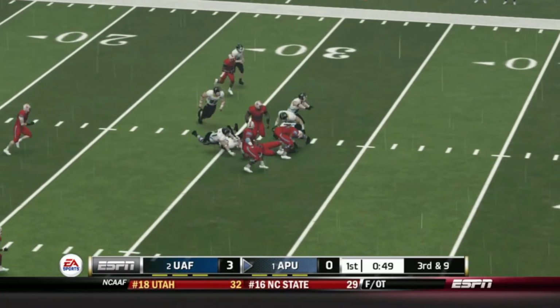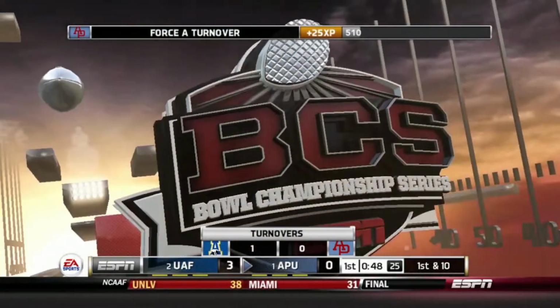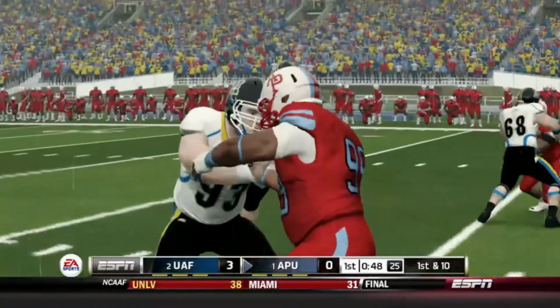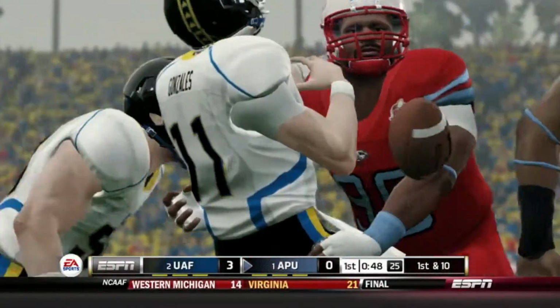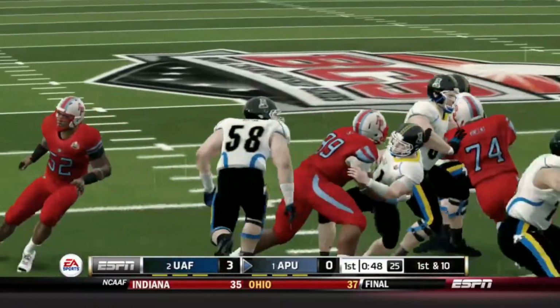Defense scoops it up. Good hustle there by the D lineman. It's often an overused term when referring to defensive linemen, but that's what they mean when they talk about a guy who has a motor that's running. He never quit, and he played to the whistle.